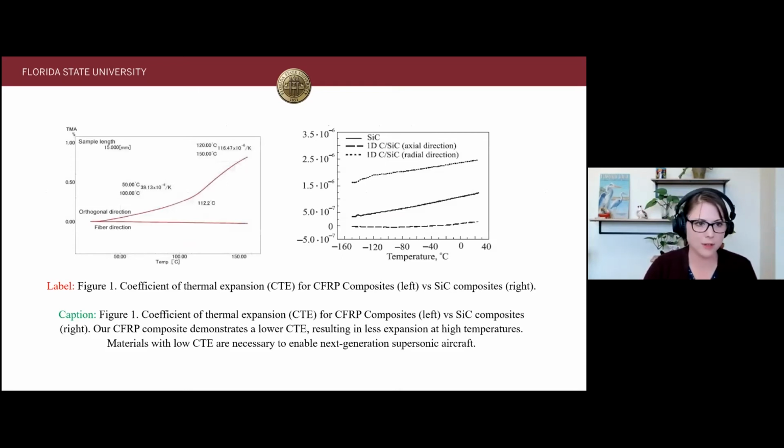Here's another example of figures when you're talking about graphs. I'll let you look at that later, but basically, captions, not labels. Interpret it for them.